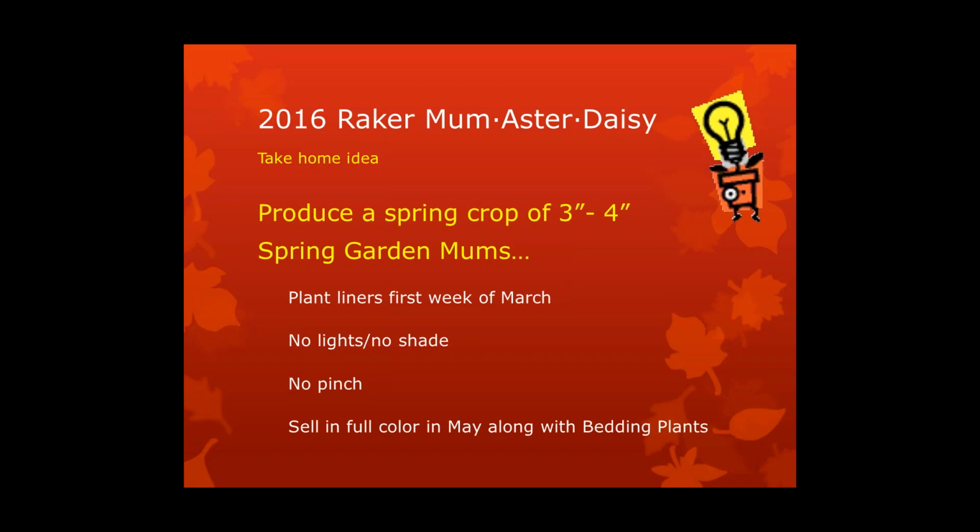along with bedding plants. It's a cool item. It's great as a combination item, as a component in a combo, or as a mass planting. The cool thing about these spring garden mums, the consumer can take them home and enjoy them, and cut them back, shear them back in June, and enjoy them again in the fall.